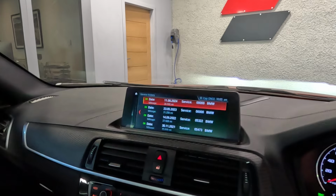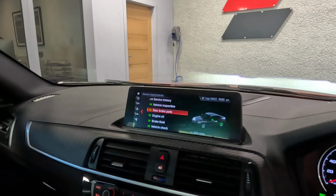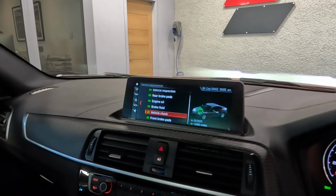Last service with brake fluid. Let's see what you're going to be due at 3,000 miles. Yeah, rear pads and 3,000 miles, so that's not going to be the end of the world for you.